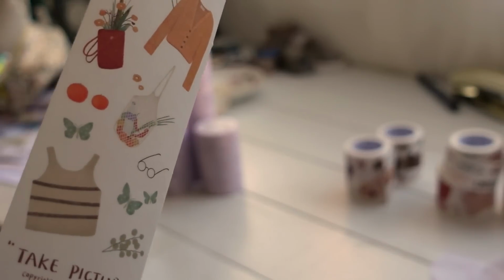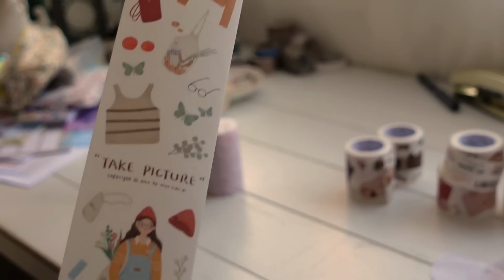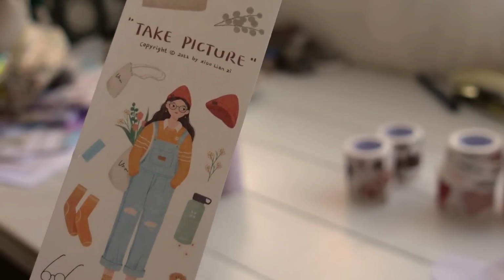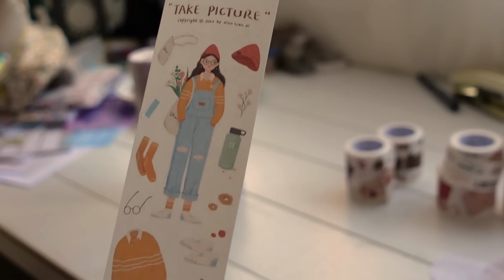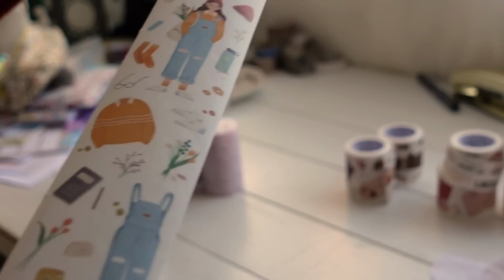So there's like a little bag of groceries, a bag of flowers, some glasses, a coffee cup, and then the other one has a drink bottle, some socks, glasses, shoes, a sweater, a book, and a camera. So those are both really, really cute as well.